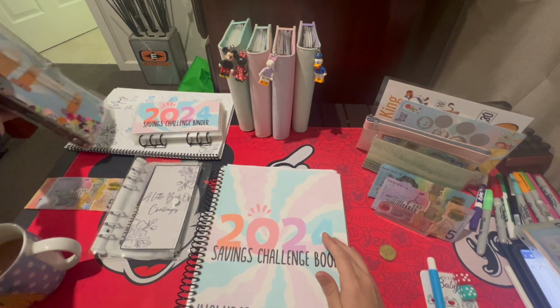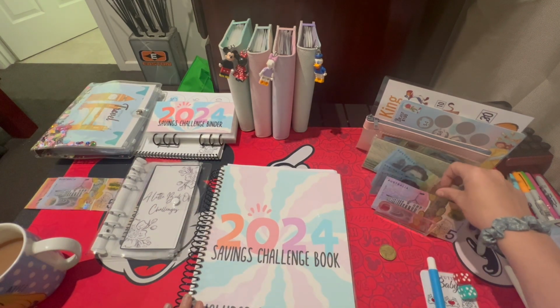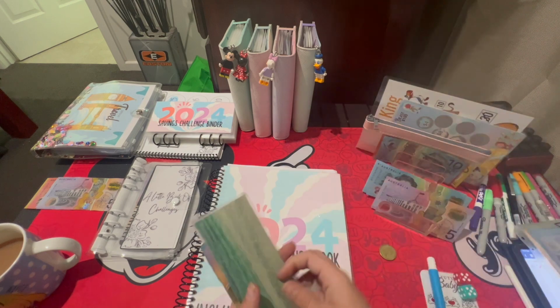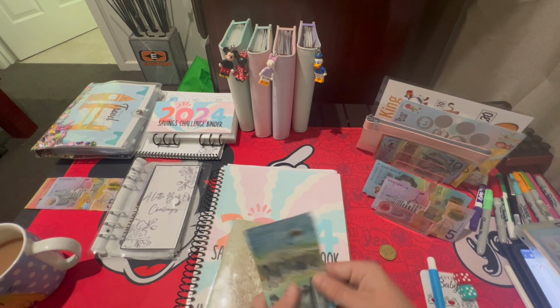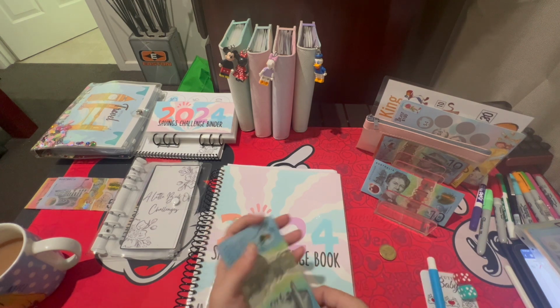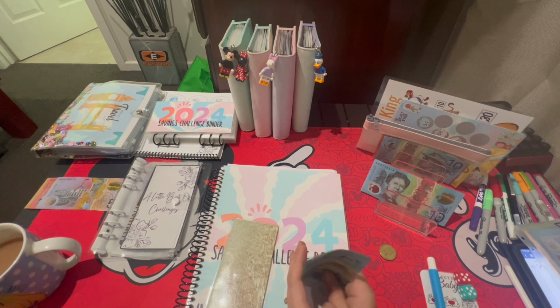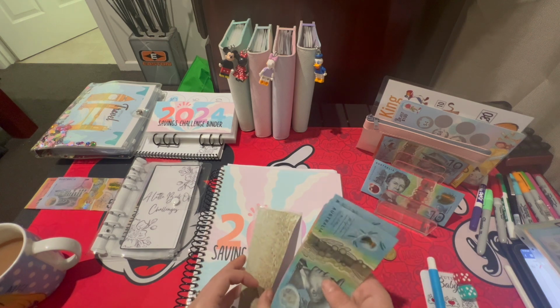I'm not even going to take the chance of standing that back up. Alright. And then we have 10 going into groceries. So we have 10, 20, 30, 40, 55, 65. I meant junk food. It's junk food, but there's 65 in there.